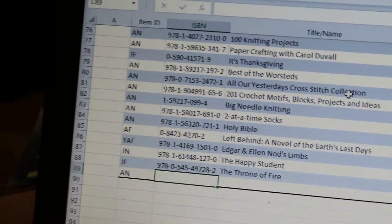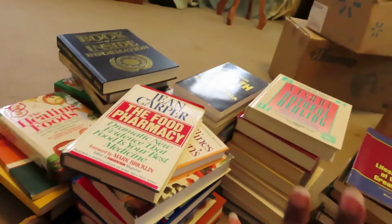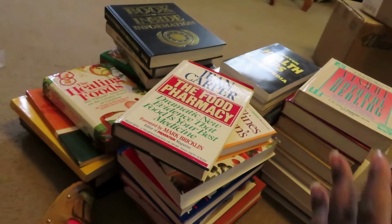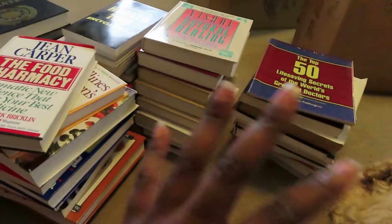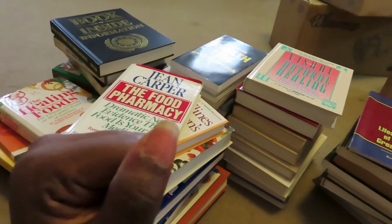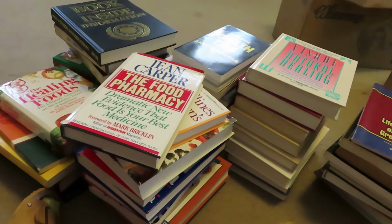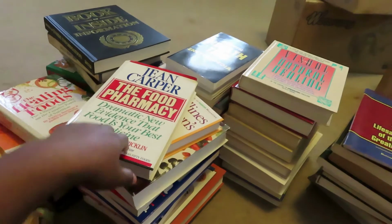This is what I'm going to be doing for all of these books right here, and then those books in there. I'm just going to take it slow at this point because I don't want to overwhelm myself, then I just don't want to do it anymore. But yeah, this is all I'm gonna do probably for today. It usually takes me about maybe 10 minutes to do one book, but then after that it kind of gets faster and faster. So yeah, you're just gonna be watching me do this.